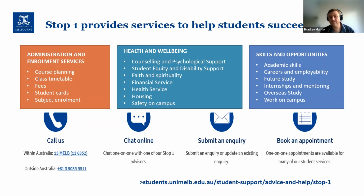They just find a share house on Gumtree, which is probably the equivalent of Craigslist in Australia. So they just go and find a house there, but it's not always the safest environment, but we can provide support for that as well. That's the main reason students would enter Stop 1.